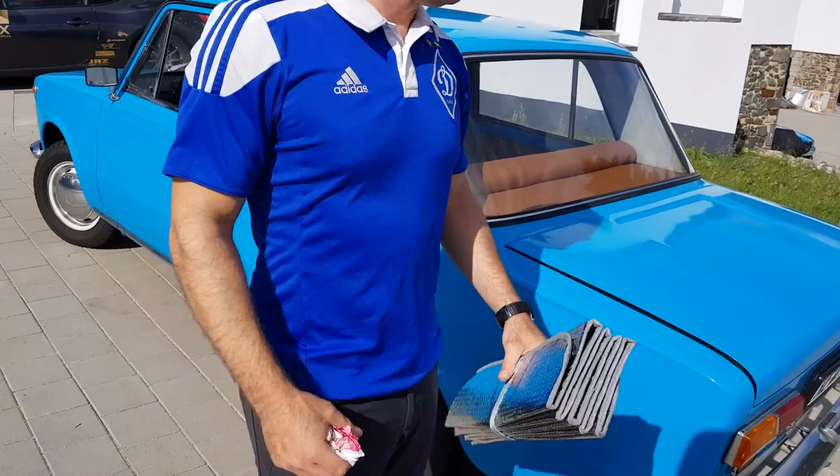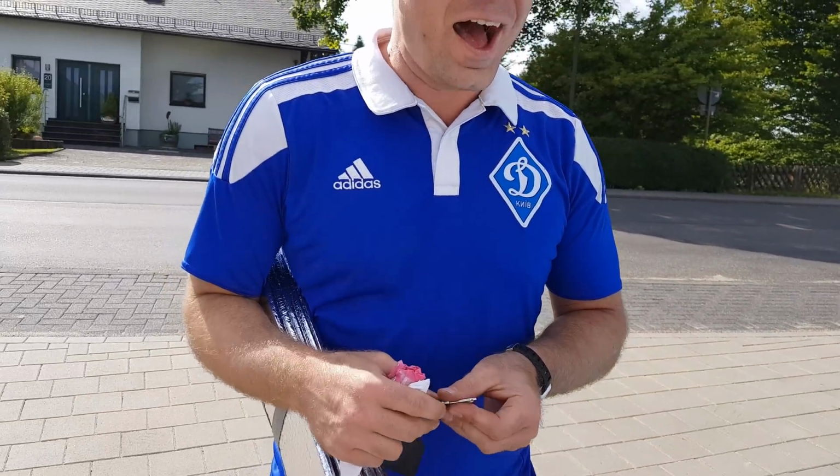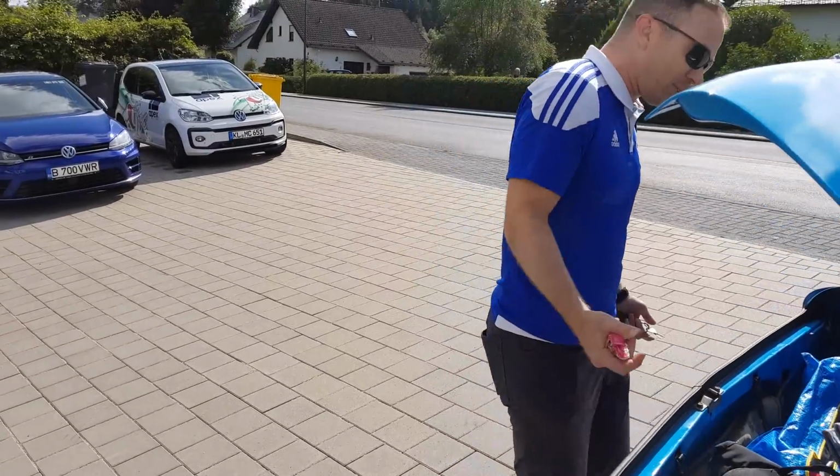And I heard that you bought it for a ridiculously low amount of money. I don't want to brag, but yes, it's going to cost more to ship it home to the US than it costs to buy the car and completely refurbish it back to 1973. You're a lucky son of a bitch. You know, you have to know the right people, I guess.